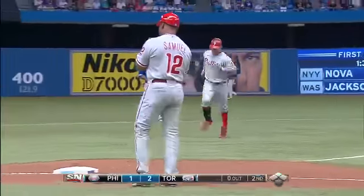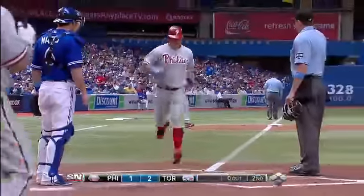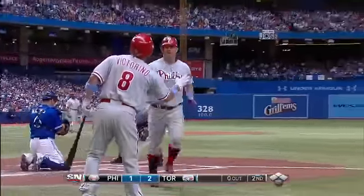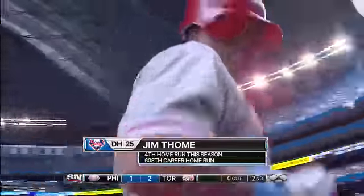Home run, Jim Thome. And now 100 home runs for Thome for 3 different ball clubs. A very special number for a guy who is over 600 home runs on his career. It's a 2-1 Blue Jays lead here, just the second inning. Just the 4th player in Major League history who could say that he has hit 100 home runs with 3 different organizations.